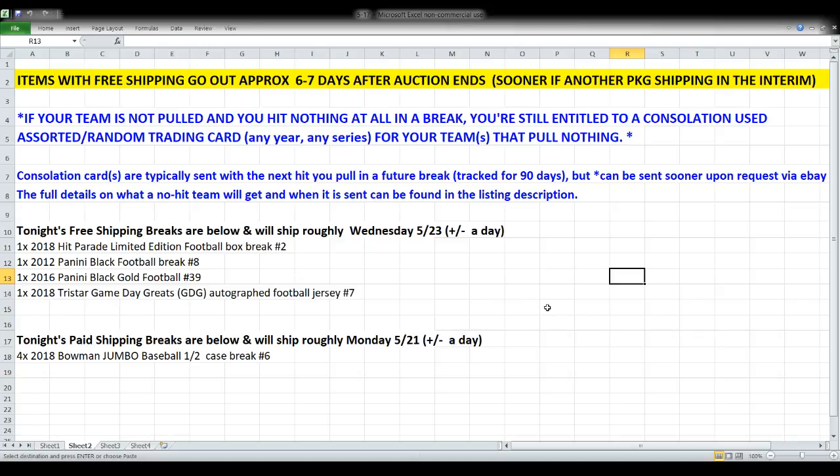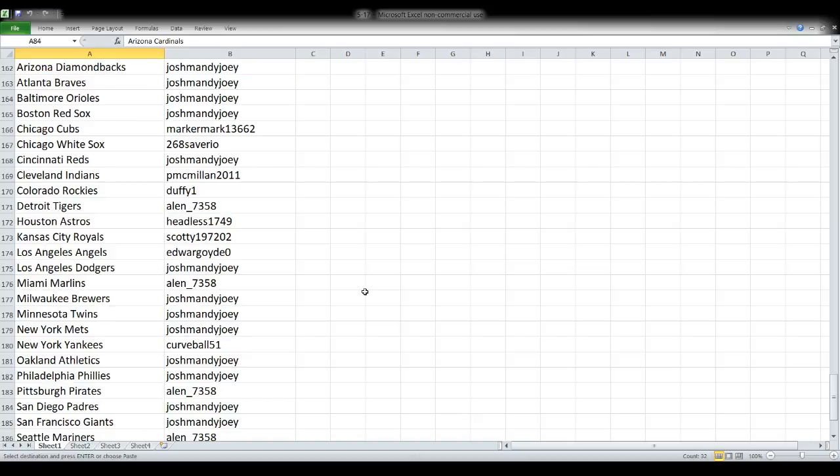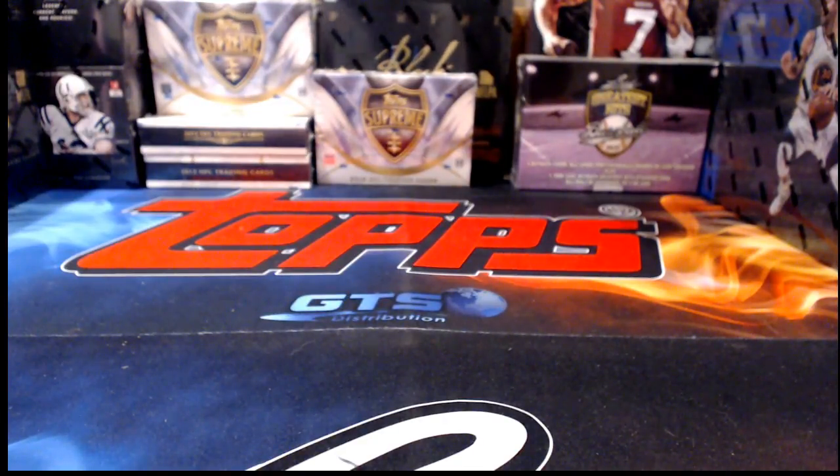So Jumbo Bowman is coming up next. It is on a different shipping schedule. I have it scheduled for Monday. If I can possibly get it out to you ahead of that, you know that I will. But I do know there's a lot still to go on Friday, and Saturday's a short post office day, so it might be Monday. And we don't have to worry about consolation cards in Bowman Jumbo because there's a ton of cards in here, and every team's going to pull a ton of cards too. So it is 4 boxes of 2018 Bowman Jumbo Baseball. It's half case break number 6 of the Jumbo. And, of course, it also ended tonight on the 17th of May. And Josh and Joey have a lot of spots in here. Actually, it says Josh, Mandy, Joey. Sorry, I read that wrong, didn't I? It's Josh, Mandy, Joey. Has a lot of teams in here. So Josh, Mandy, Joey is probably going to pull several things out of here tonight, I'm guessing.